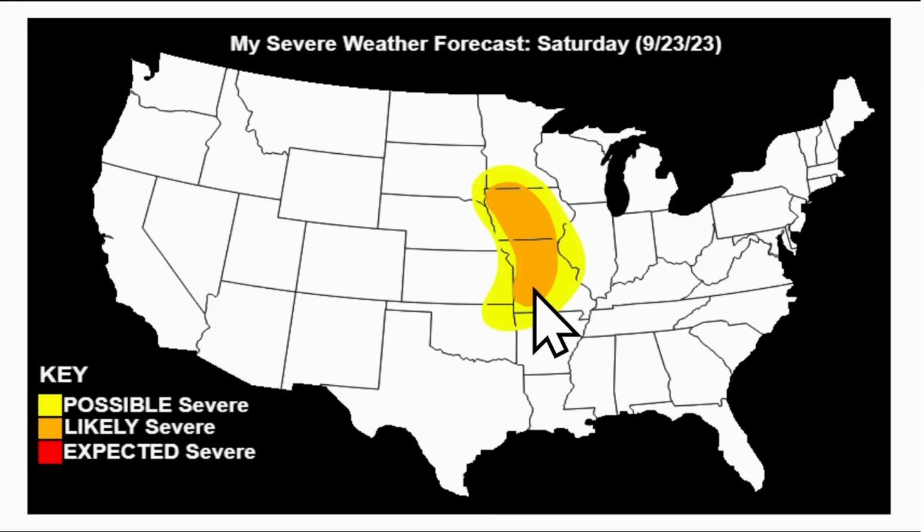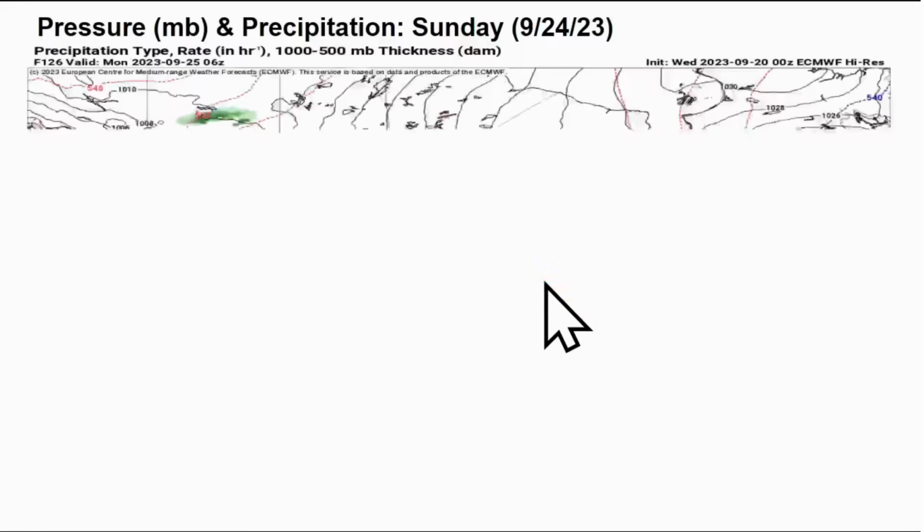That's a likely severe from portions of far southern Minnesota through much of central Iowa, including the Des Moines region, down through portions of Missouri there. That's where we could see some damaging winds in excess of 60 miles per hour, some quarter size or even larger type of hailstones, and also a few tornadoes will be possible, especially in this orange shaded color on Saturday.